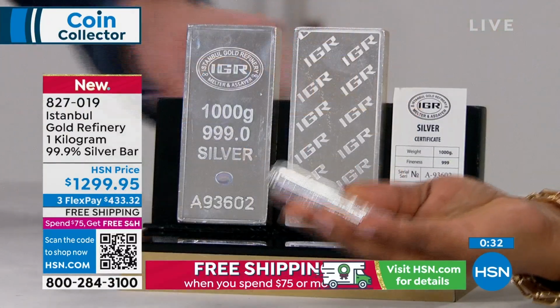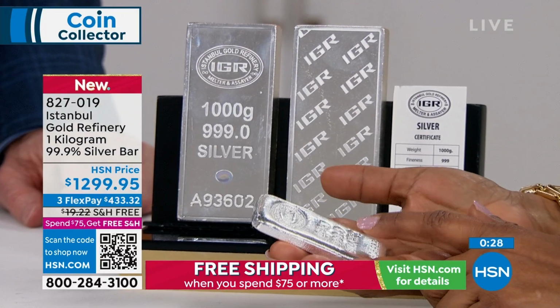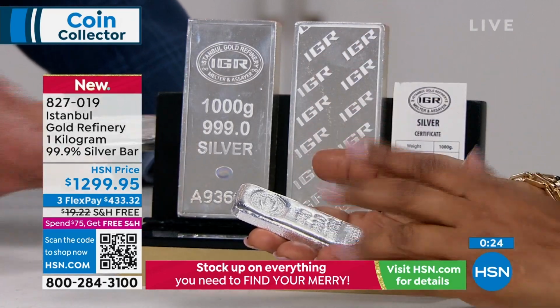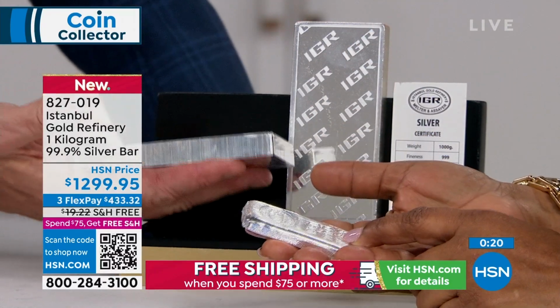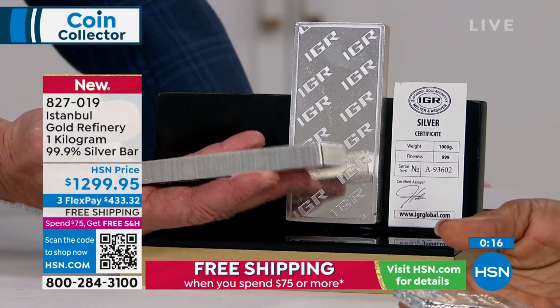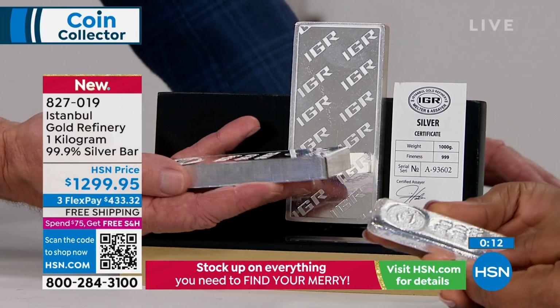To give something like this as a gift, I'm thinking about a silver anniversary, like a 25th wedding anniversary, or that sort of thing. I don't think people understand, Marlo. And like I said, we only have less than 5 dozen of these left that we can do at this price. And the price is going to go up probably $150 is my guess if silver stays where it is.